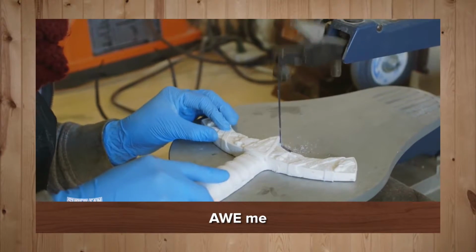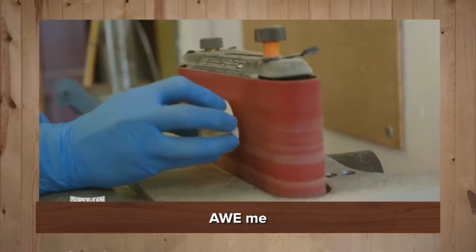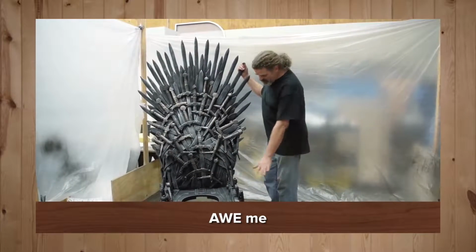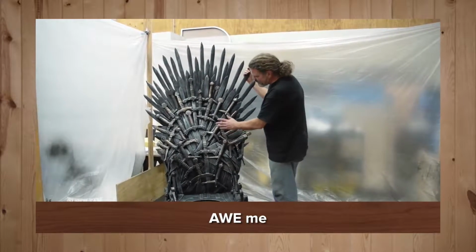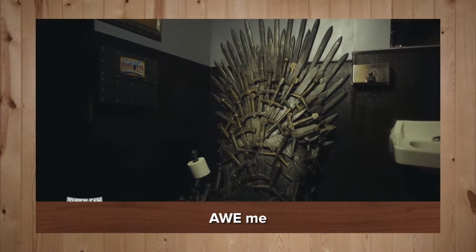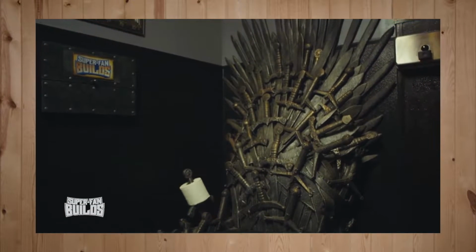Using the 2 basic sword hilts, we can break them down into their basic parts and reassemble them in a multitude of ways. We've got the first few coats of paint on there. It's starting to look really good. I'm happy with the way that it's got a lot of volume now and it looks really metallic. So you have your very own Game of Thrones Iron Throne toilet. What do you think? Crazy. Did you see that?